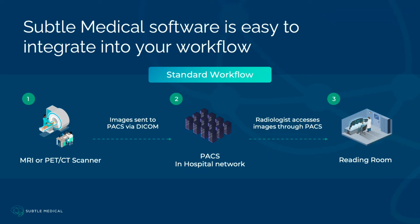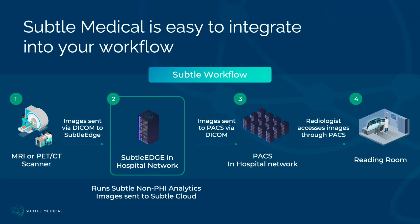Subtle software integrates seamlessly in the radiology workflow. In a typical workflow, the image is sent from the scanner to PACS via DICOM. When Subtle software is deployed, the image is sent from the scanner to the Subtle cloud, where the images are enhanced in a matter of seconds. The enhanced images are then sent to PACS the same as in the normal workflow. All of Subtle's products are HIPAA compliant and PHI safe.